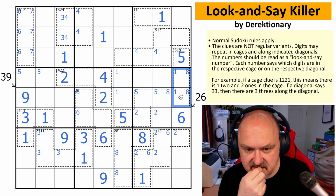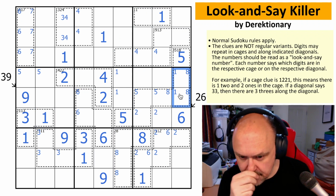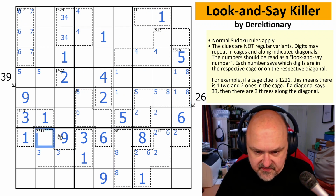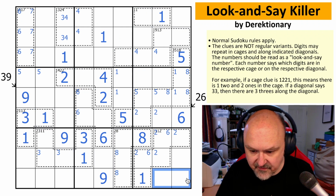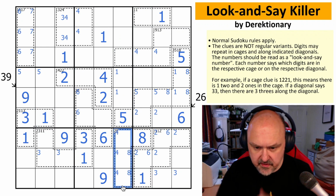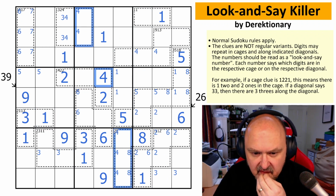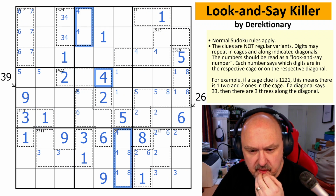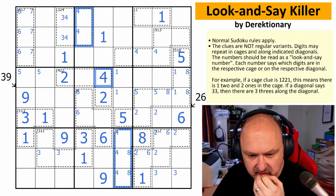We're starting to run out of obvious stuff. This is not a 3 because of this 3. So the second 3 is in here. I should have got that earlier, which means we have to put a 3 down there. We've got to put a 4 down here because of the 4 in here and here, putting a 4 down here. This puzzle is fascinating. I hope we see more puzzles using this rule set. This is very cool.